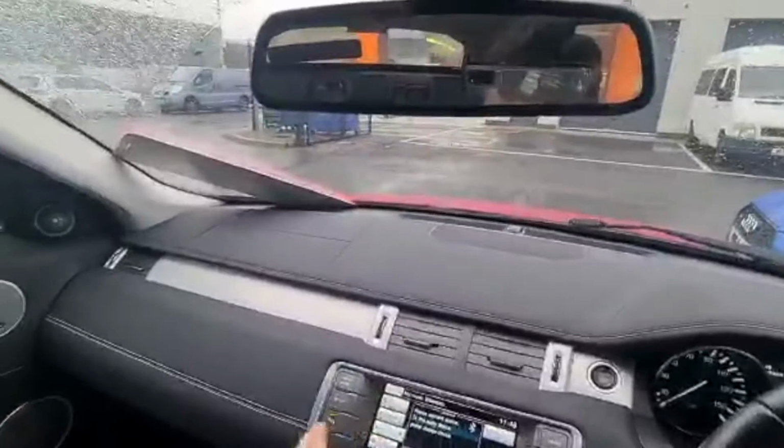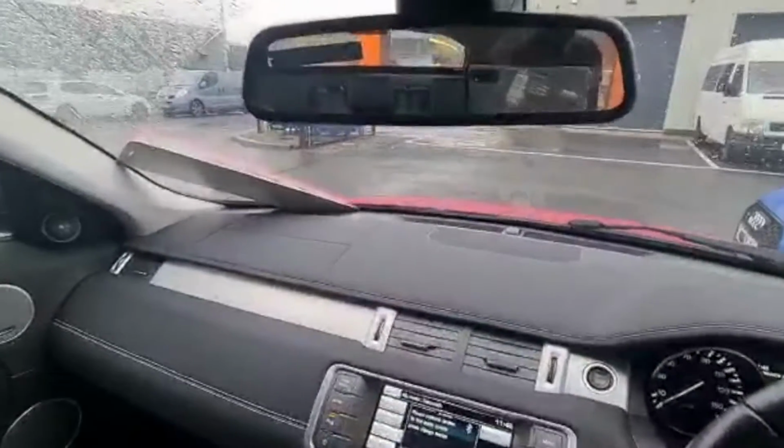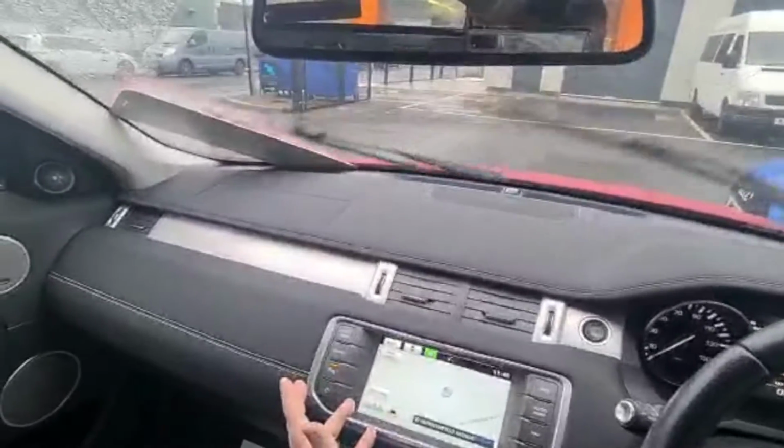Brings me across to the centre console as well here. Loads and loads of tech in here. You've got your audio, Bluetooth, radio, touch screens, a DAB radio like you'd expect, navigation, so you've got your satellite navigation and reversing camera as well.